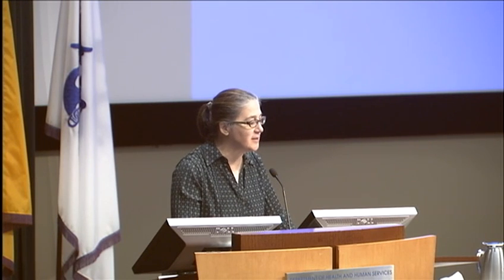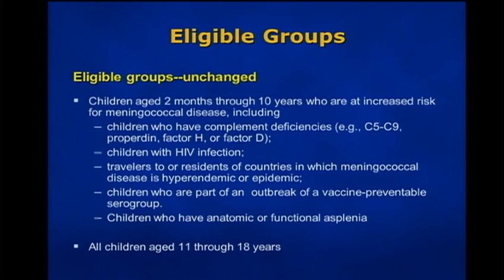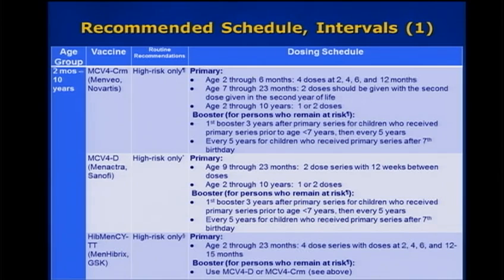The purpose of the resolution, the vote for today, is to update the resolution to include use of a meningococcal vaccine recently licensed in a new age group and to simplify the language within the recommended vaccination schedule and intervals section. The eligible groups for the vaccine remain unchanged. You see a slide that will be familiar to you from the last presentation for the high-risk children 2 months to 10 years of age, and this summarizes which vaccines are recommended for which groups.